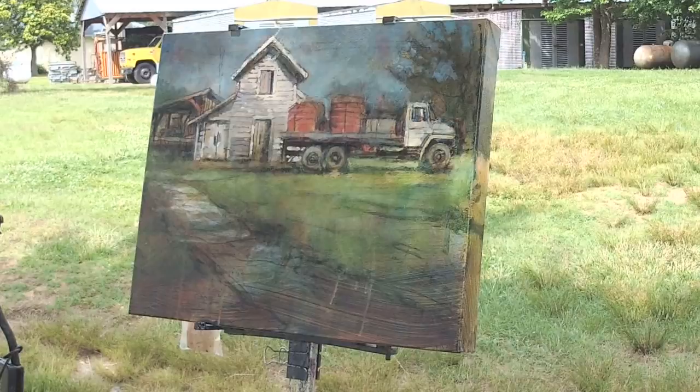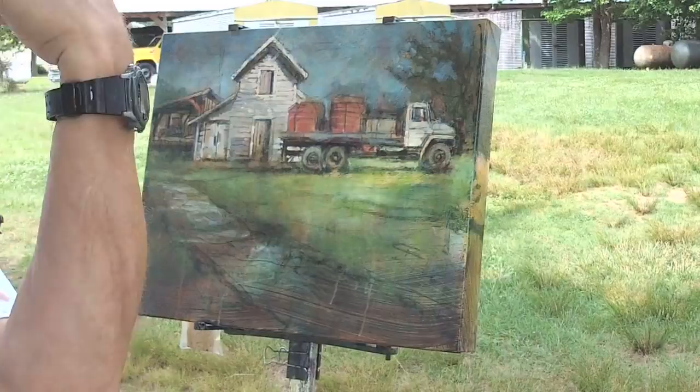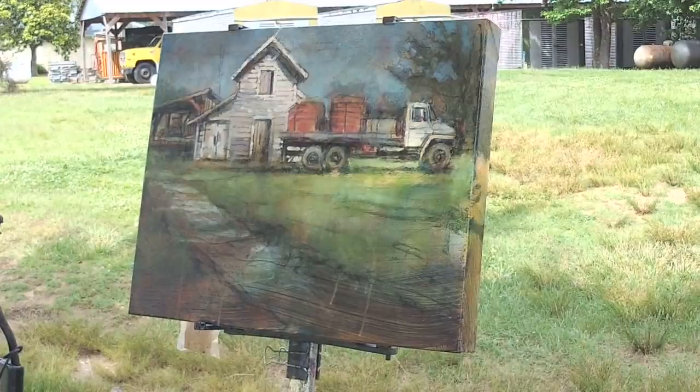It's okay. I feel like I need to do some blue sky next because I'm painting this. You can see that. I'm sorry. Thank you.